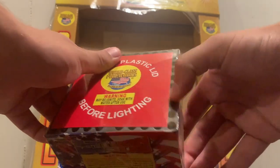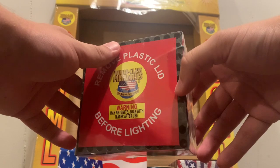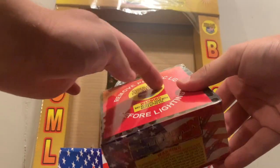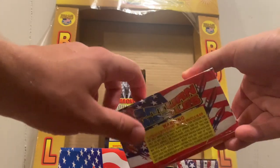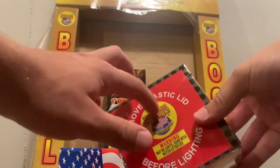It's almost like a mold. It's not a mold, but it's like a piece of plastic to hold them in. Not this part, the actual part underneath this red thing. It's hard plastic, which is nice. I'm glad they're doing this because they all fall out when they don't have protection like this, and this is really nice. Even on the little ones, they should do this, I think, personally, which they probably are.